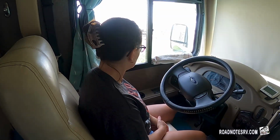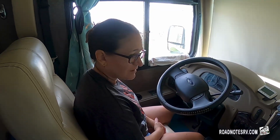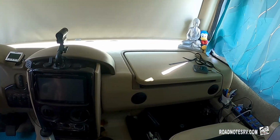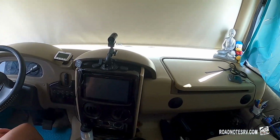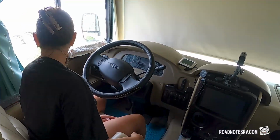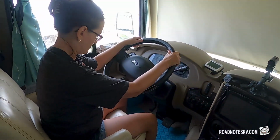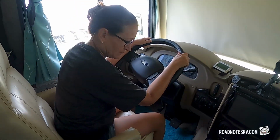Sitting in this chair, I feel like this is very, I don't know. It's an awful lot of space between this and the, it's weird when you're sitting in the passenger side, it doesn't seem the same as when you're in the driver's seat. And I feel like this is the size of me. Yes, all right. Not so bad.